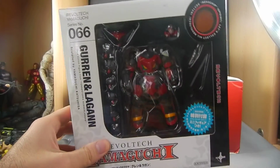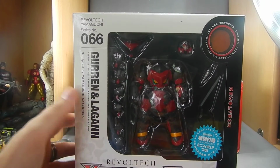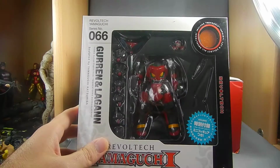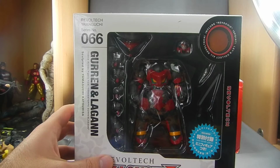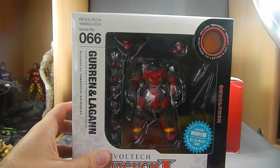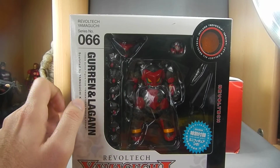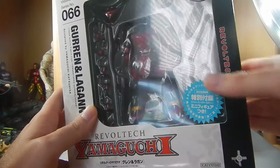More Revoltech. We've got Gurren and Lagann. You can see a little Lagann up here. I've got all the variants from the Revoltech series of Gurren Lagann, except for Enkidudu, but that was an exclusive, so I don't think I'm going to be able to get my hands on that. But as far as the Gurren Lagann armor, I've got all of the other variants, so I thought it was time to finally just get good old classic Gurren.